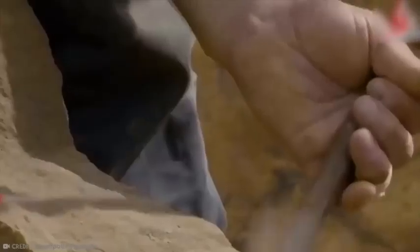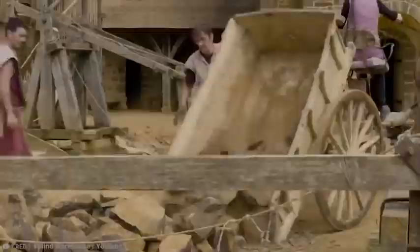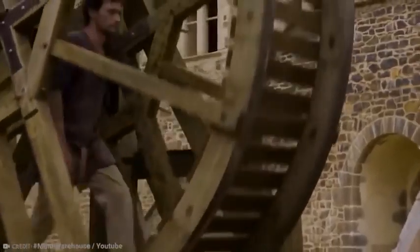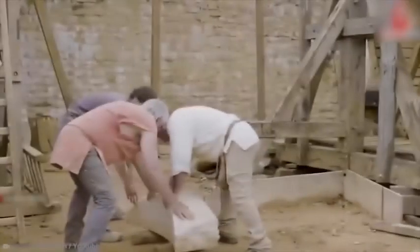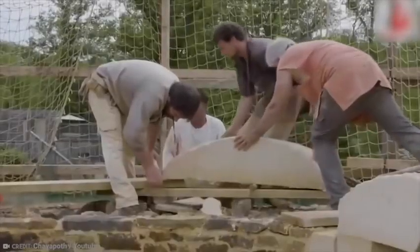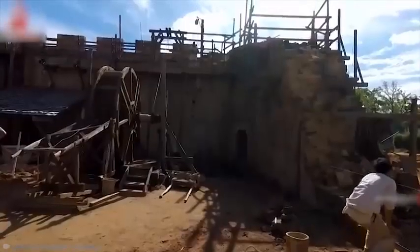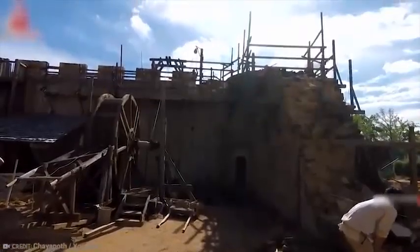They source their stone from a nearby quarry, then bring it back on a horse and cart. They even raise it on the walls using a wooden wheel. Their ropes are made from hemp, and they use lime and sand rather than modern cement. They expect the castle to be complete in 10 years, and it was already half finished by 2018.